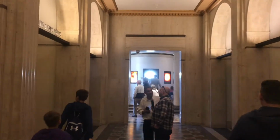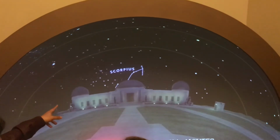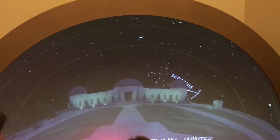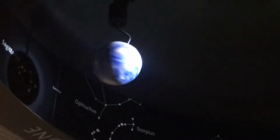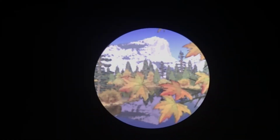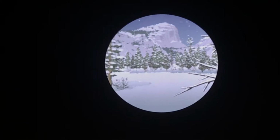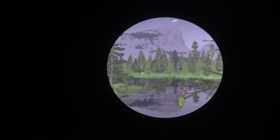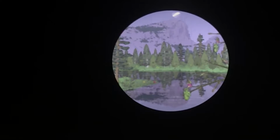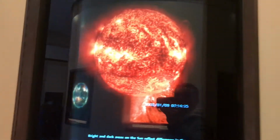I then proceeded down the hall to watch an educational exhibit titled Day and Night. On this exhibit, visitors can learn about our solar system, constellations, and the effects our planet has as it revolves around the sun, giving us the various seasons throughout the year, such as winter, fall, spring, and summer. At the end of the hall, one can observe a live image of our living sun.